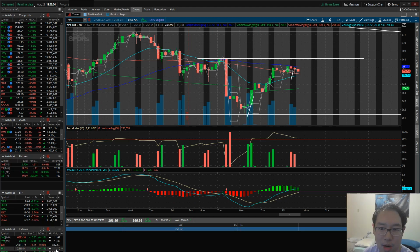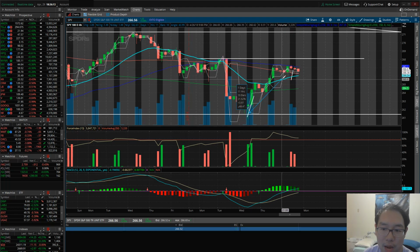What does that mean for the markets? Does that mean there's a reversal back down? Not necessarily, because right now we are clearly seeing some consolidation and we are moving in the uptrend. If I could just draw this up, you guys can see that we are in fact moving on an uptrend.